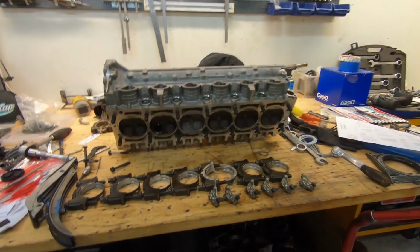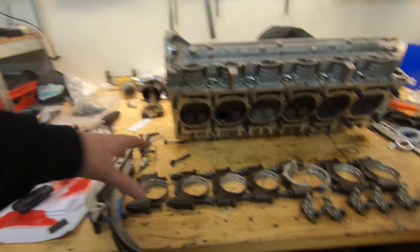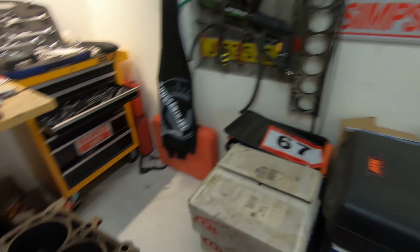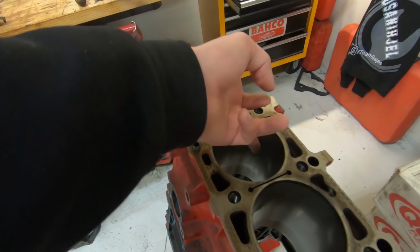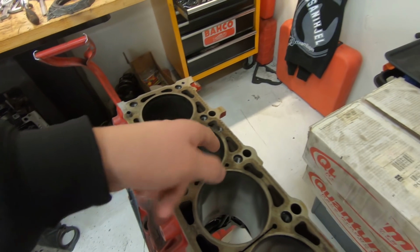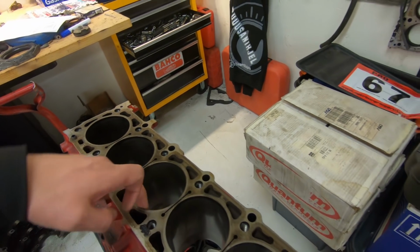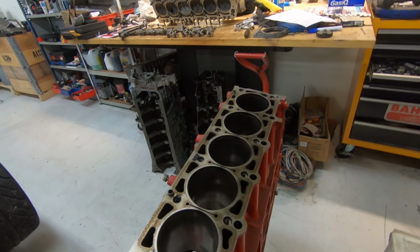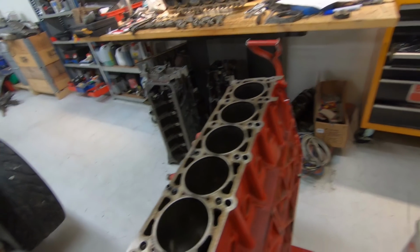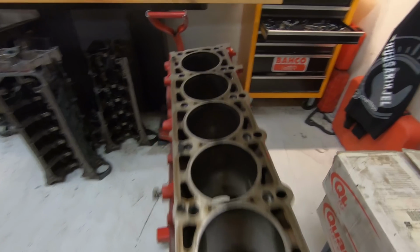We took the cylinder header off and all the bearings and stuff. So now we're gonna head down to my machine shop and check if it has to be bored or we only can get away with, I don't know the English word, but just like grind the cylinders. But we'll see. We'll head down and see what it says.